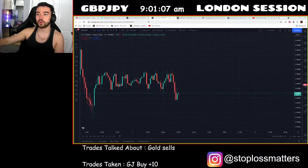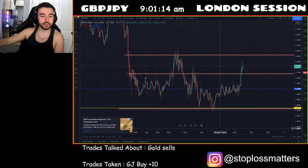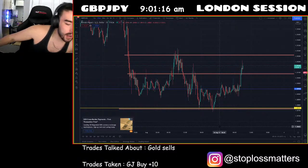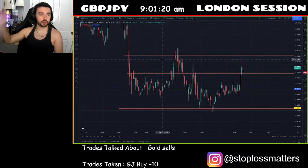I lost 22 pips on GU. Oof. Send me a chart, and I'll see if it's just luck. 22 pips, is that on one trade, or is this one trade, or like 2 or 3?